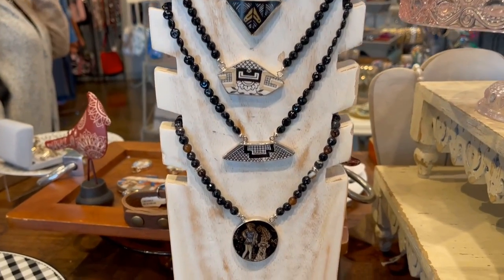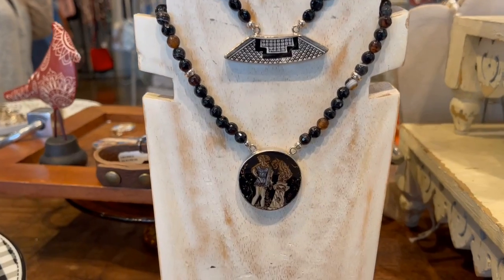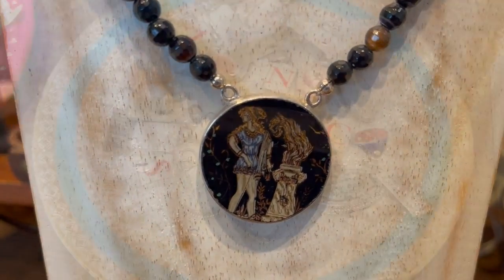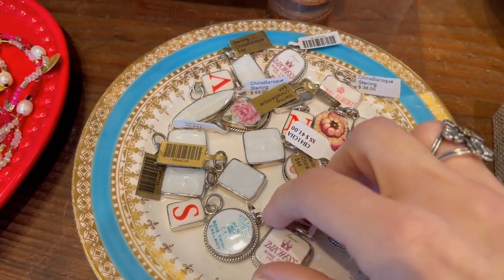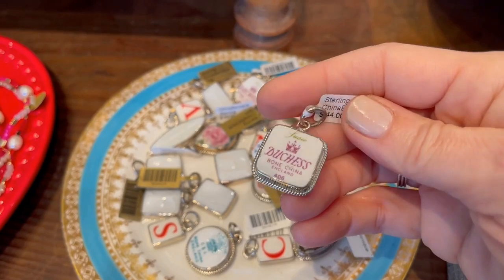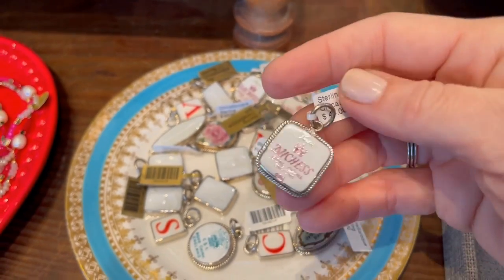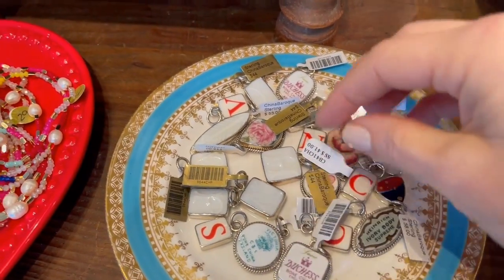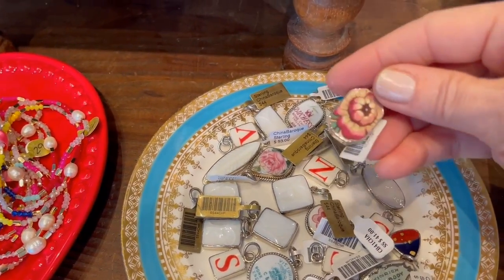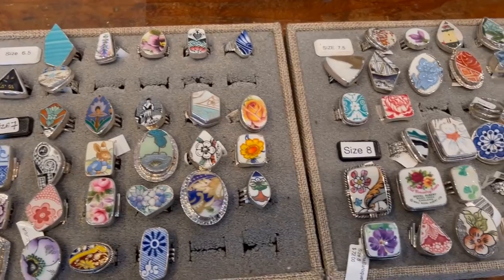And the black and white is very striking. And I think it's nice to have something bold that you could wear with many different colors. And here are some smaller charms that have a back stamp that have been made into a focal point there, $44. Aren't those fun? And as you've seen with the necklace that I'm wearing, you could put that on a charm holder and just add some interest to something else.